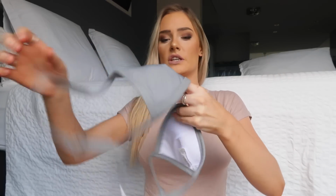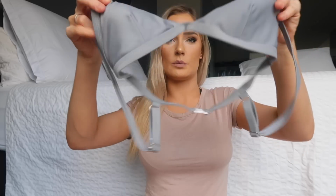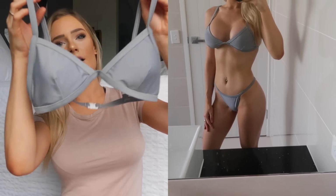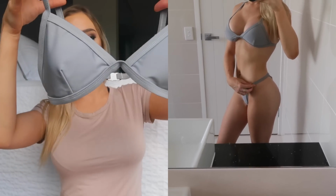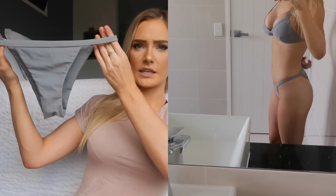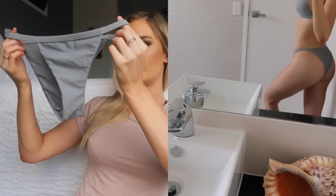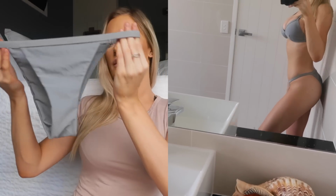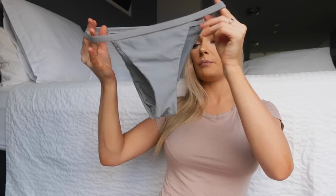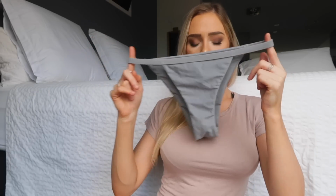The next pair I have is this grey pair of bikinis. The top, unfortunately, was a bit small for me because it's not adjustable along the front, so I should have got a bigger size in that one, which sucks because I was really excited about it, but yeah, it didn't quite work for me. And the bottoms weren't really flattering on my body. I don't know if you can tell, but the crotch is really low and then it comes up quite high, so it kind of cut me off in a weird place. And I probably could wear them, but I feel like I'd be adjusting them the whole time and it wouldn't really be comfortable, so yeah, unfortunately those ones didn't really work for my body type.